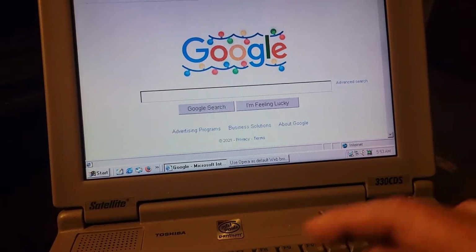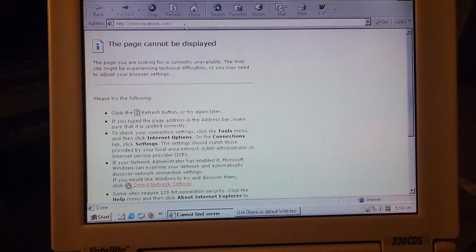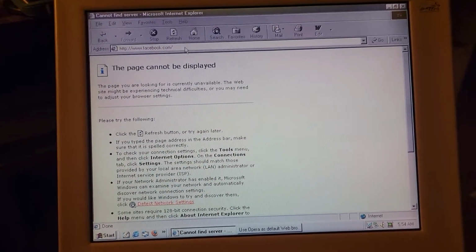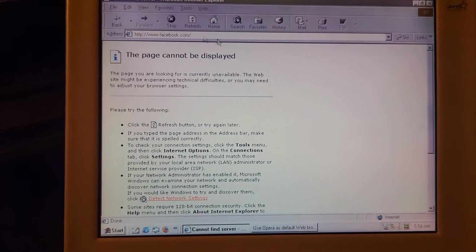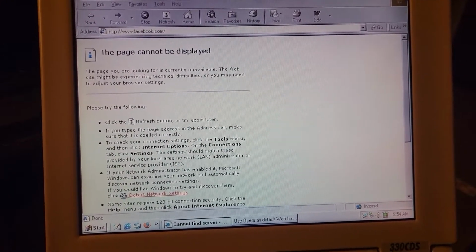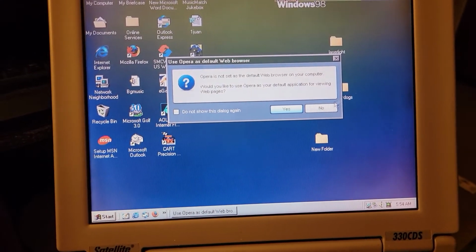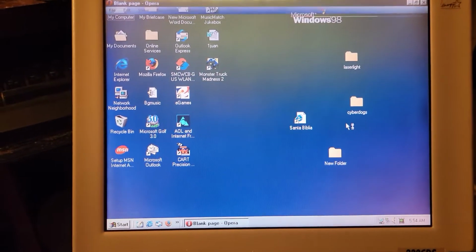Facebook.com. And apparently it wouldn't be able to load that because apparently Facebook didn't exist in 2001. So it's not very capable at that, but we do have Opera, which is a lot more capable.